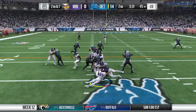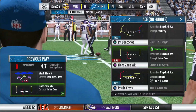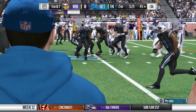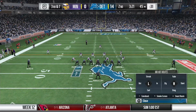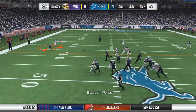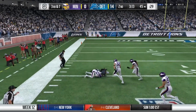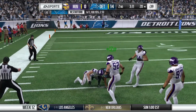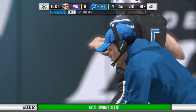And they'll go on the ground. And running room scarce here. He's going to be stopped in his tracks at the line of scrimmage. No gain on the play, and it's going to bring up a 3rd down. Throwing on 3rd down, Stafford. And Tate's got it. And he's brought down after a good gain. A really nice gain of 25 yards.